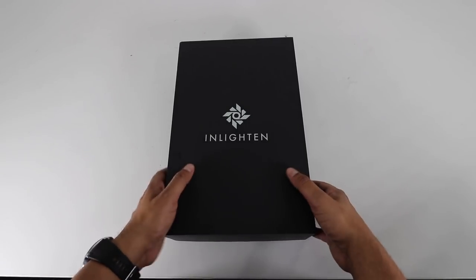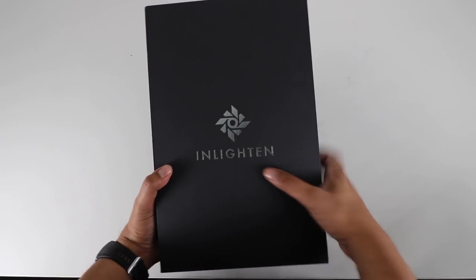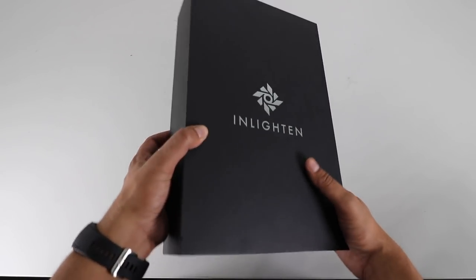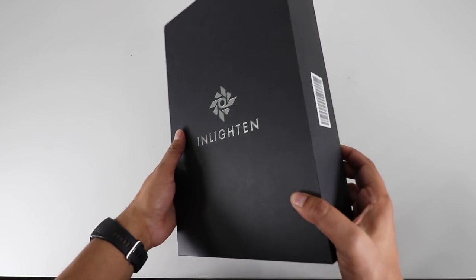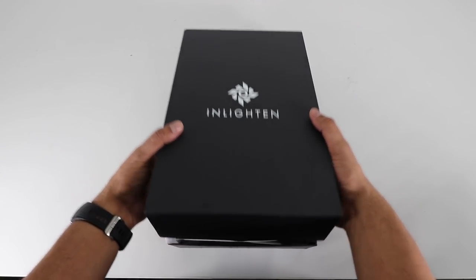So this here is our box. All right, pretty cool looking box. It says Inlighten right there in a nice, almost chrome metallic kind of feel. Doesn't really have much to the box other than that. So let's go ahead and open this up.